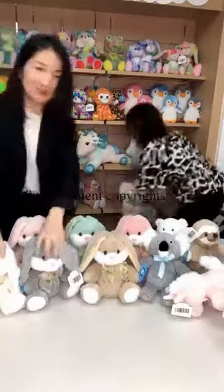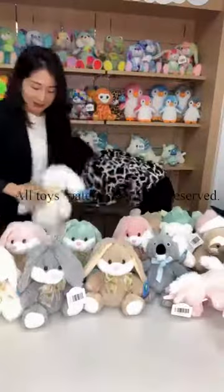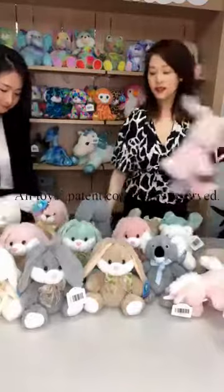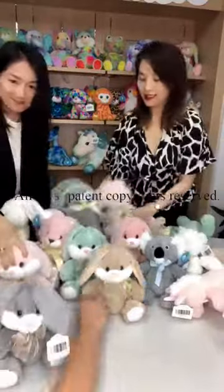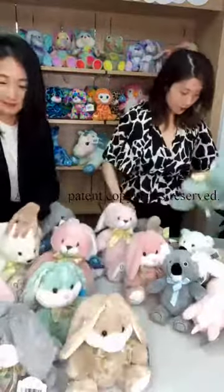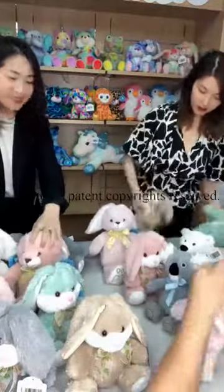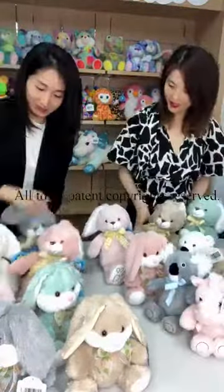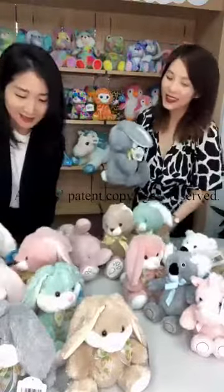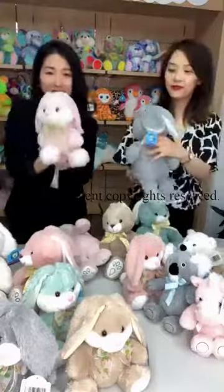Bunny? Yes. Okay. Two sizes of bunny, and six colors. Which color is your favorite? I think the gray one. Okay, you hold that one. How about you? I think pink. Okay, check this one.